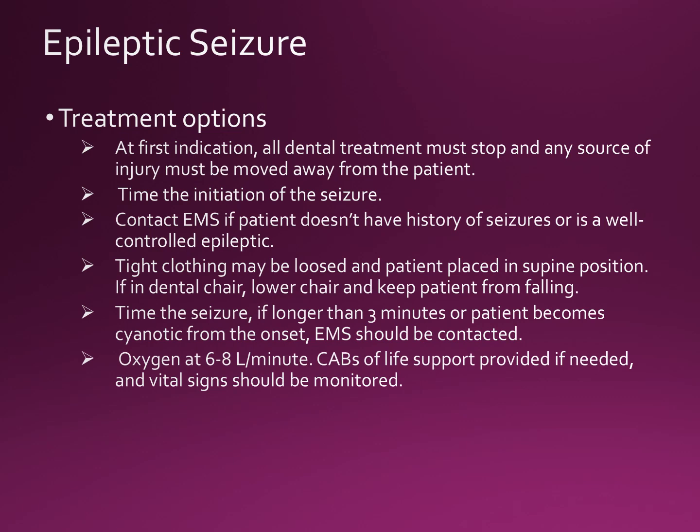Time the seizure. If longer than 3 minutes or the patient becomes cyanotic from the onset, EMS should be contacted. Oxygen should be provided at 6 to 8 liters per minute. CABs of life support provided if needed, and vital signs should be monitored.